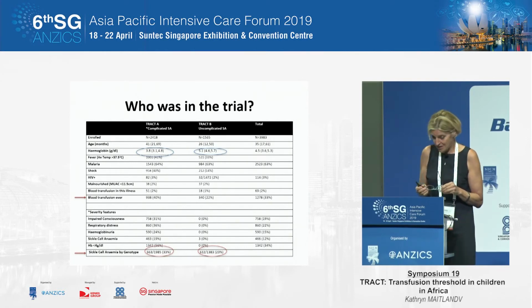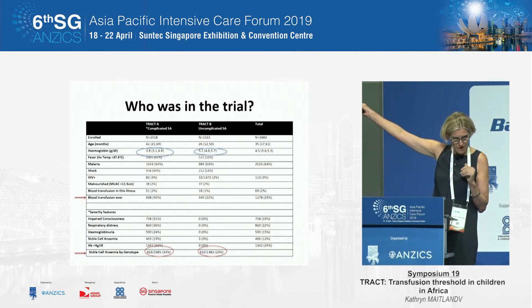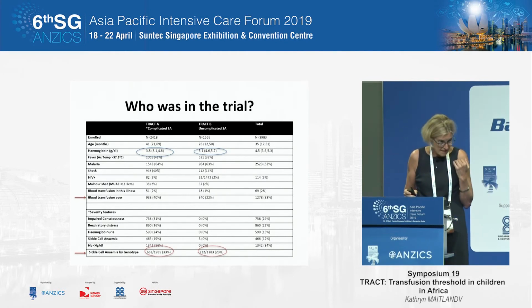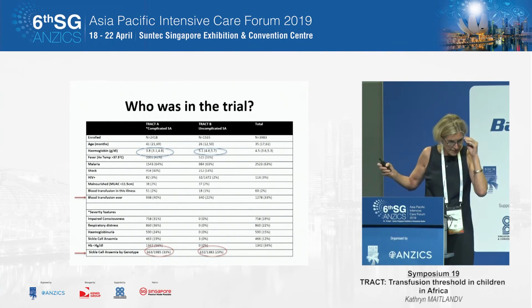I don't know whether this is coming across very well, but it's quite eye-watering when you look at the severe and complicated arms, the median hemoglobin was 3.8. I think if you had a case like that presenting here, you'd probably make a case report out of it. But it's a sizable group of children.